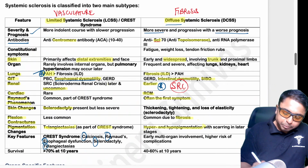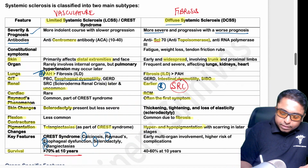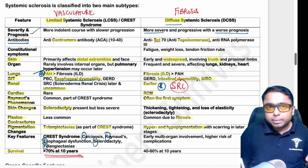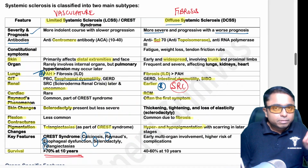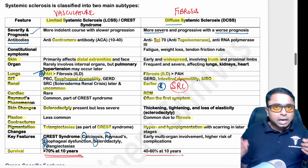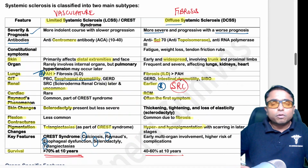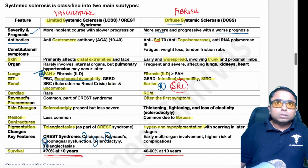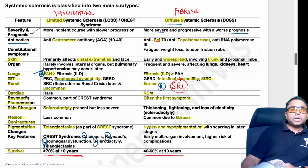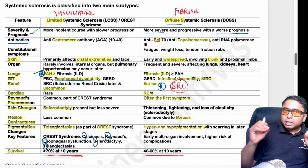And survival, remember, the survival in the case of the limited variety is very good. More than 70% are going to be alive even after a decade, whereas here it is going to be 40 to 60% at 10 years. So the mortality is going to be high in the diffuse variety because of all the organ involvement and also the possible complications. So you can take a screenshot of this particular frame, and you can revise it.